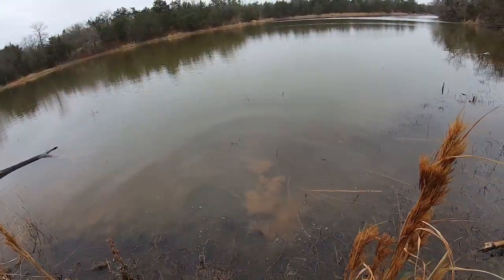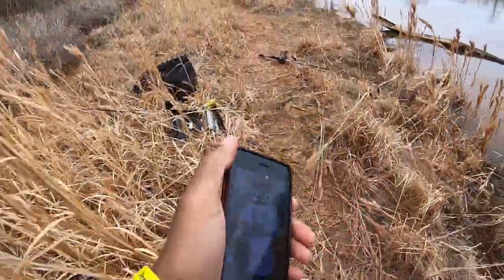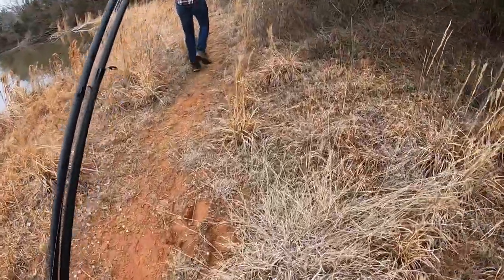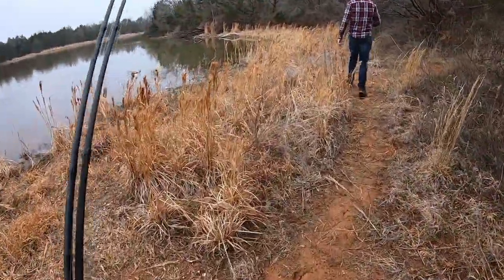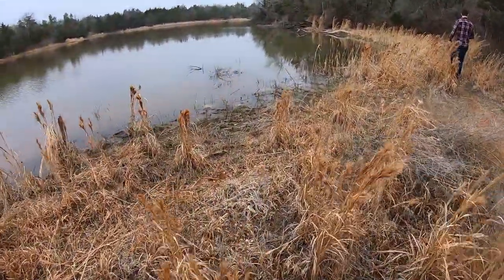Let's go. I threw it way out there too. You hit it like closer to the bank though. Really? Yeah, my bad. Yeah, that's wild. I came through here with the swim jig, came through here with the spinnerbait, nothing. Came through there with the crank, got him.